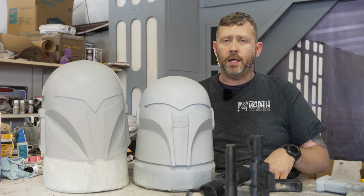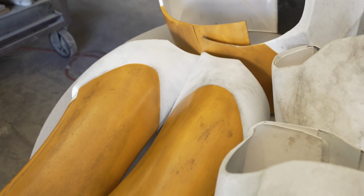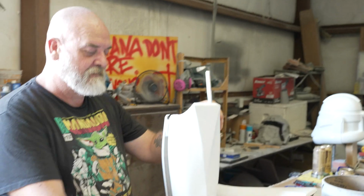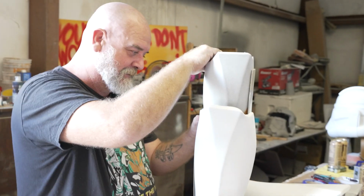Something that took a long time this month and has actually been here for a little while is we had to refit someone's clone armor. Some of the parts were too small, so we had to go through and redo a whole bunch on it. This is what happens when it's the wrong size.